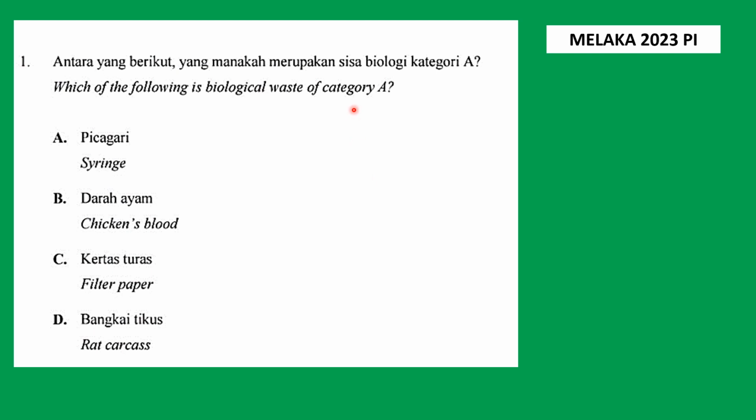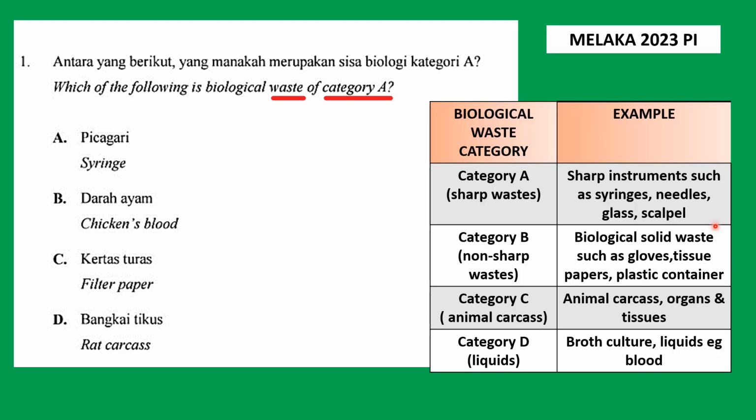Now this is from the first chapter of the Form 4 syllabus, the very first chapter. Nowadays questions tend to be asked from this chapter also, compared to the past when in the old syllabus chapter 1 was usually not asked in the exam. So nowadays there's usually one question on chapter 1. Right, so let's look at this waste of category A.